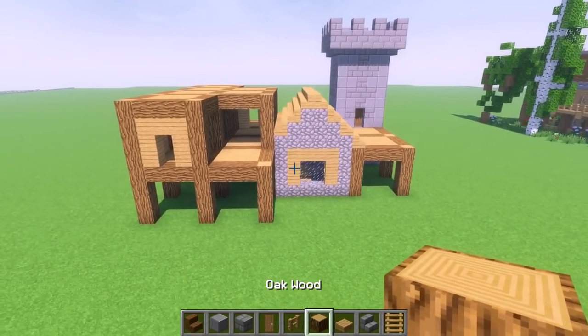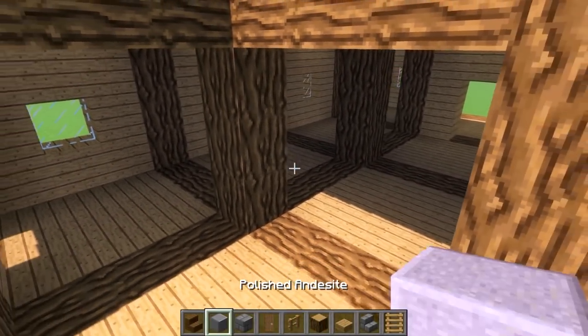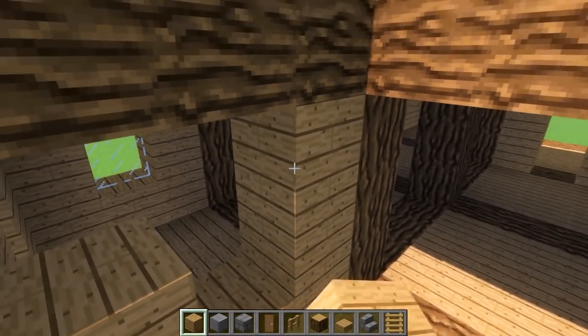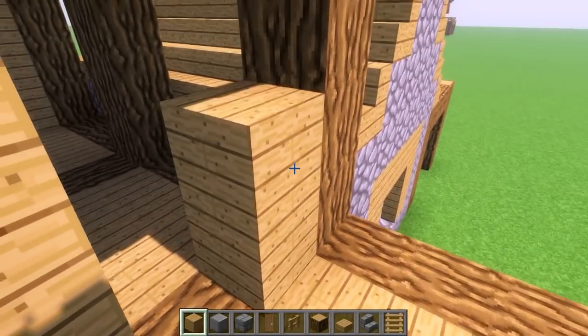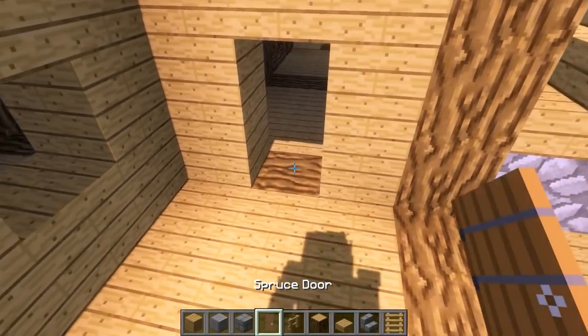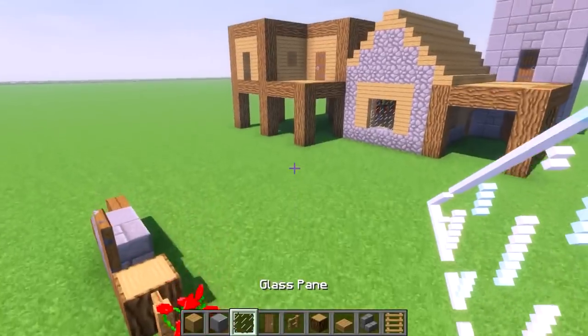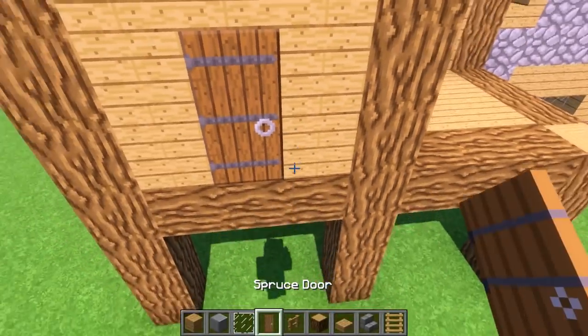That's gonna let us get onto the next stage. So, we need some more walls over here. I forgot. So let's put these ones in like that. And then this one's gonna be a door. There. And we're gonna need the glass again. And another door right here.